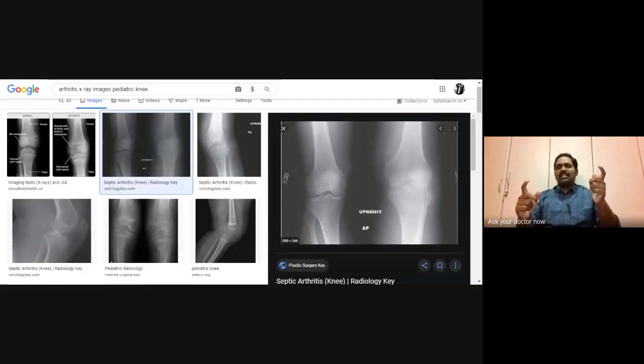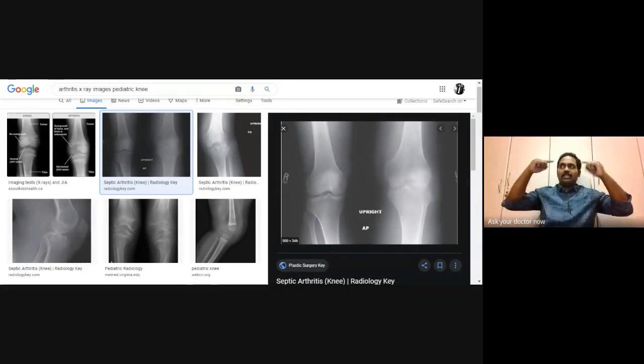You call it Gardner Wells tongs. So you put two incisions and you put the pins here, and then there is a U-shaped frame, and from that, depending on the level of dislocation, you have various measurements to add the weight for the traction. So you add that.